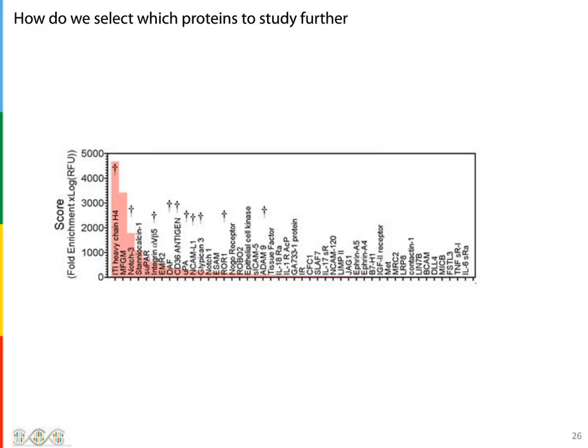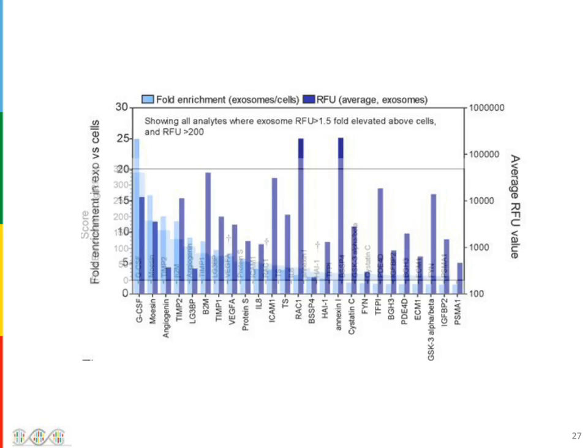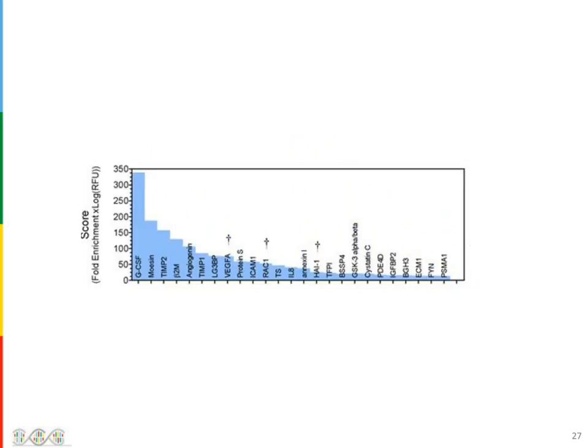Similarly, with the standard conditions, we did the same thing, multiplying the fold enrichment by the fluorescence value to give us again a ranked list of what we would like to follow up. And those with the funny asterisk mark there are the ones we actually took time out to try and validate by other methods.